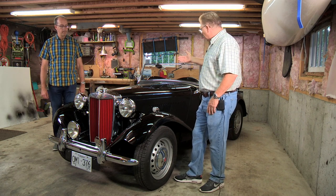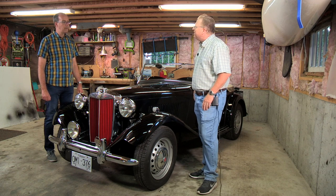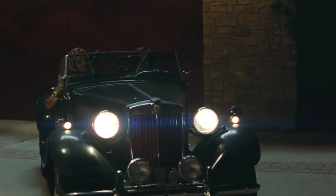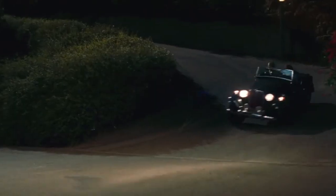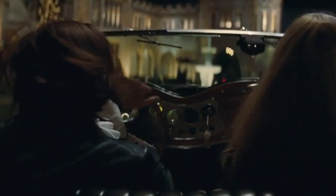And do you see many of these on the road? I don't see a lot of these. I have seen a few cameos in movies. I know in Once Upon a Time in Hollywood, there was a little cameo of one of these cars. Is there many around? There were 35,000 manufactured.